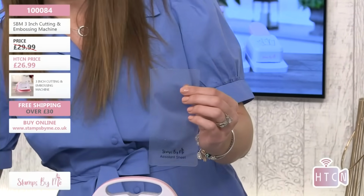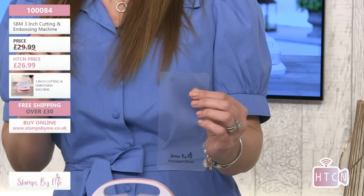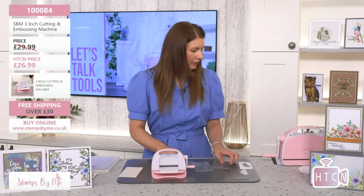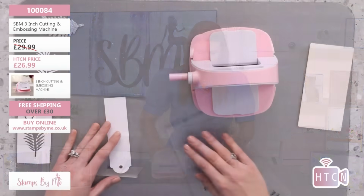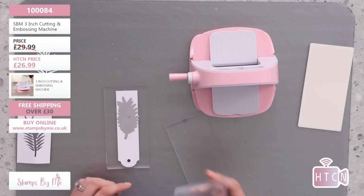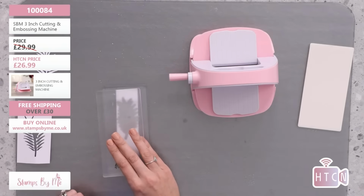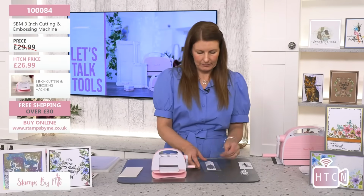But if you do buy ones from other sites that are a little bit thinner, you have this assistant sheet. It's a little bit like Cut and Tidy. It helps you out. So all you need to do is pop it on again. I'm not going to do it because it doesn't need it with my dies, but you just pop your cardstock onto your plate like so. You pop your die on top, then your assistant sheet if you're using a thin one, and then you run it through your machine. Okay, so if you do have those dies, at least you've got that.